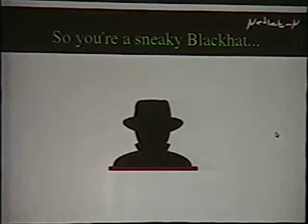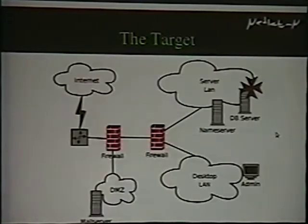So, you're a sneaky black hat, huh? Big old sneaky black hat. We're all sneaky black hats around here. And this is your target network. This is the sort of thing you're after. Did a bit of reconnaissance.